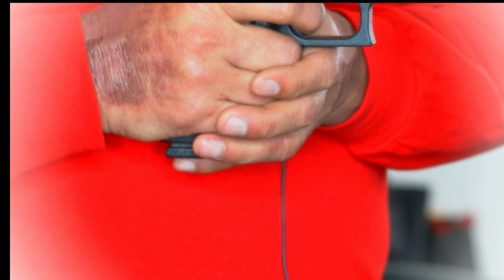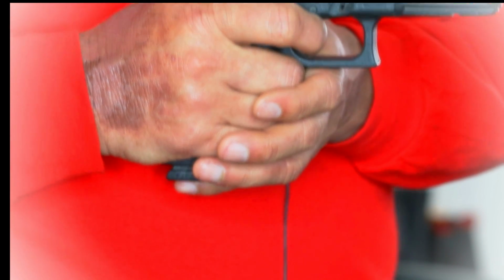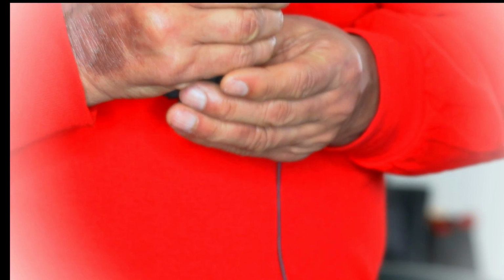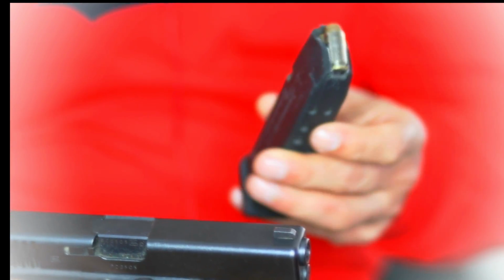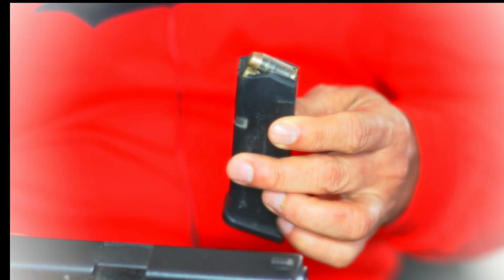Length of the twist 250 millimeters / 9.84 inches. Magazine capacity 15 rounds. So 15 rounds. If you have 3 magazines, and mostly this gun comes with 3 magazines, that means you're going to have 45 bullets, so that's going to be a lot of shooting capacity that you can use.